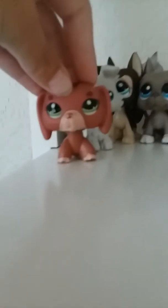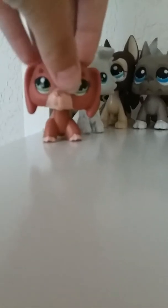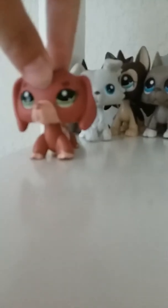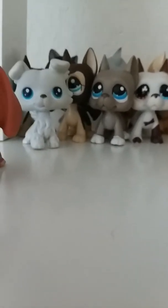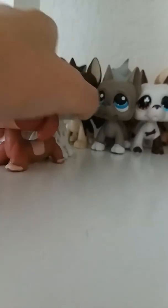So here is my dachshund. I am getting a very special new one for my birthday, hopefully. It depends on what my mom says, if she can find one under the amount. I don't know what her limit is, but anyways. Behind her is my collie, and then the Great Danes, and then Cocker Spaniels, short hair cats.